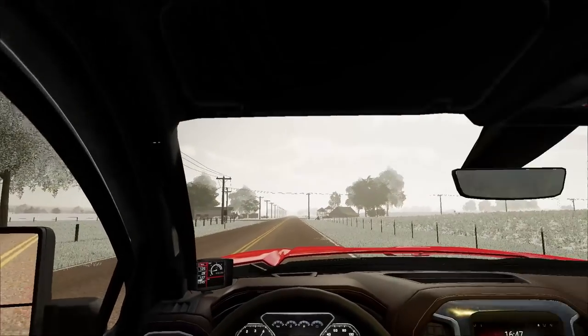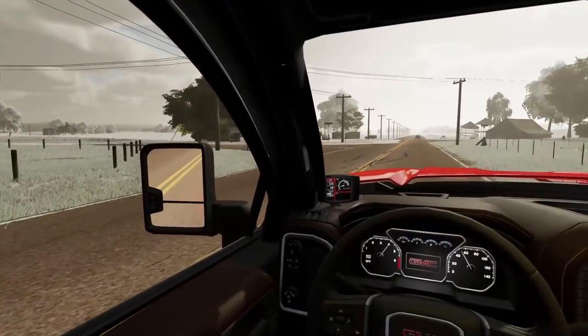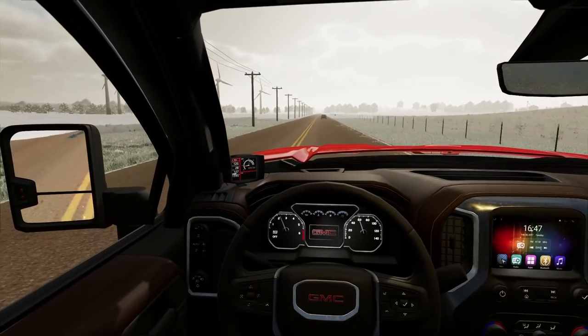Nothing much. I think you're a little bit better on power than me, but... Yep. How's the Bronco doing? Is it pulling fine? Yeah, it's a little bit heavy, but it's working. Yeah, I mean, that thing's a beast.